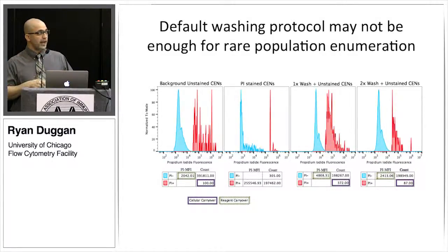For that, I focus on the intensity of the blanks, of the negatives. You can see the blank is initially around 2,000 on the scale here. Then I run stained stuff, and then I run unstained stuff again. Now the unstained population has jumped up to 4,000. This is actually PI that has transferred from the second well, the PI stain, to the third well after a wash, and has stained the unstained cells just a little bit, just to bring them up a little bit. That's dye transfer from well 2 to well 3.